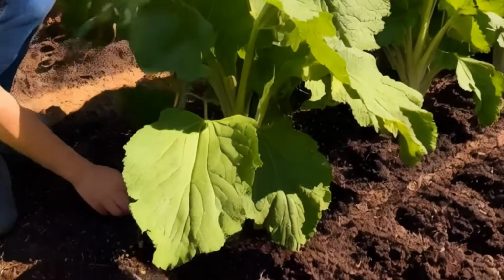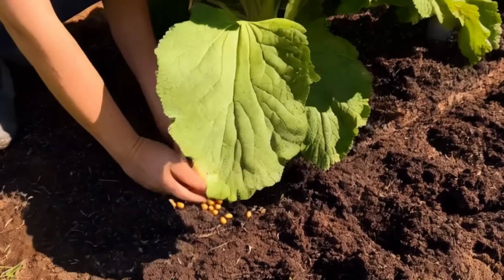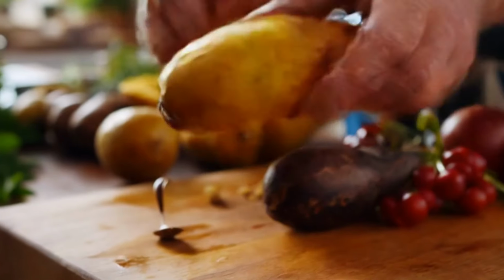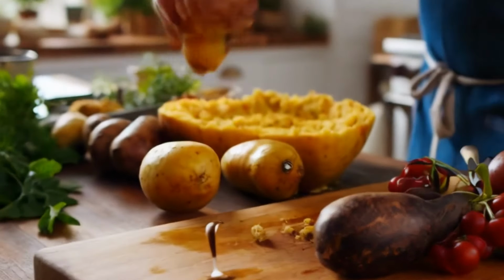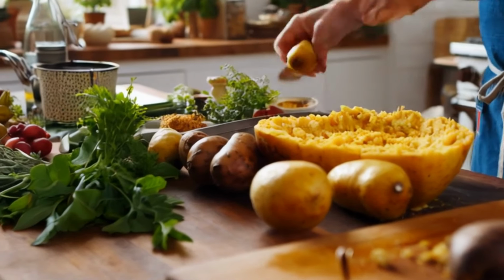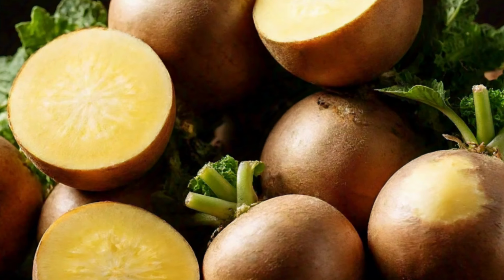This makes them an ideal vegetable for winter gardening, as you can enjoy fresh, homegrown rutabagas throughout the season. If you're growing them in the ground, make sure to mulch them heavily to protect the roots from freezing. Rutabagas are great for roasting, mashing, or adding to soups and stews. Their mild flavor makes them versatile for a variety of dishes.